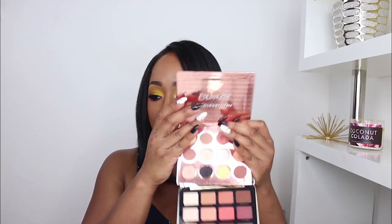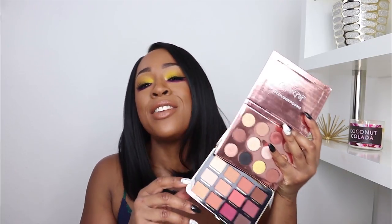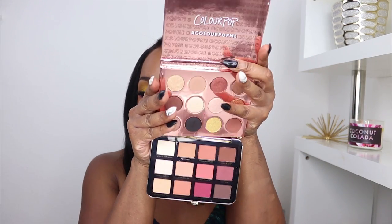I have 2 eyeshadow palettes I didn't use. I don't even feel bad. Why did I say I was gonna pan some eyeshadow? I don't know, because I can't stick to one palette or whatever. I didn't even open these. I have not even opened these for the past 4 months, okay?